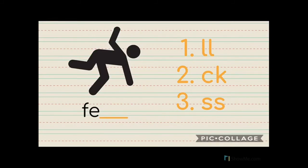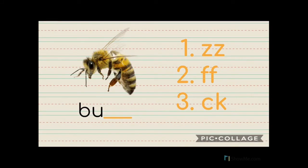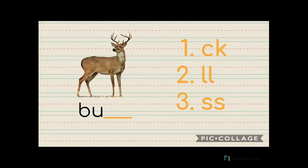Fell. That's an L sound, that's a flossy word, so number one. Buzz. That's number one too, the double Z for the Z sound. It's a flossy word. Buck. Yep, it's got the K sound, so CK, number one.